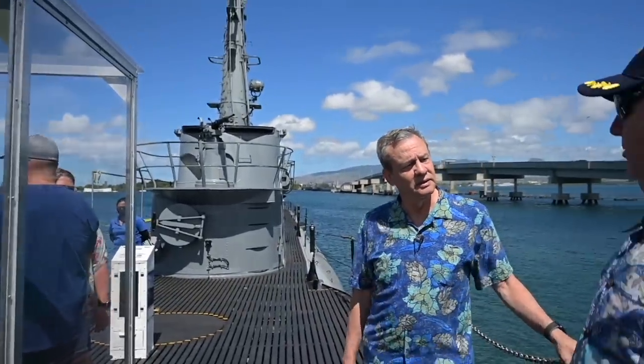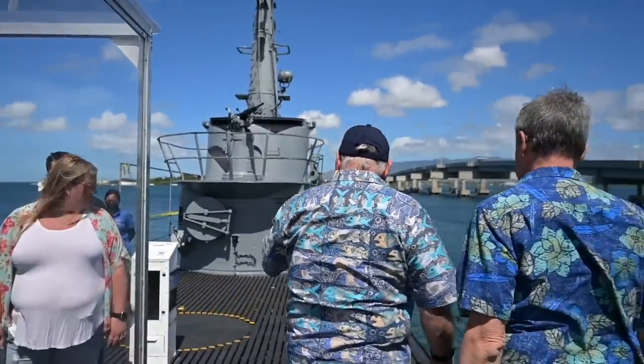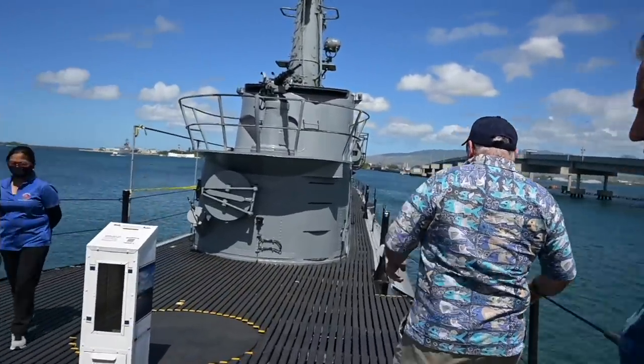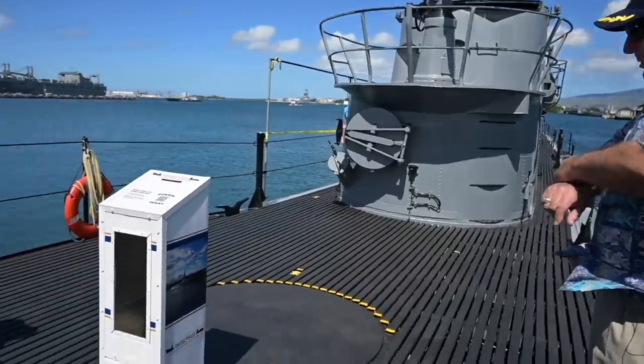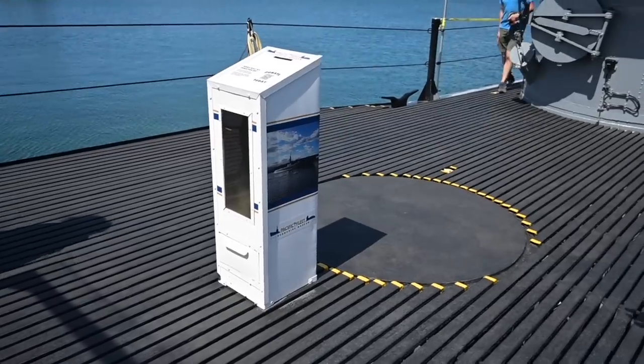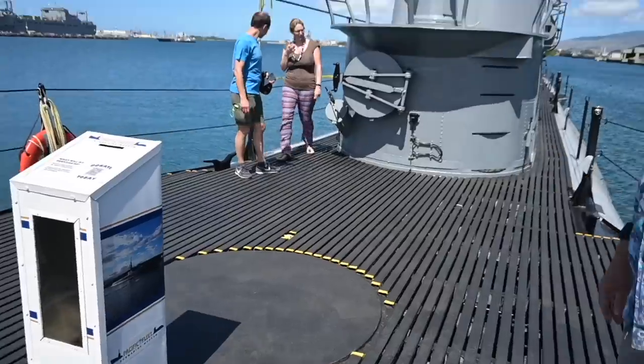So initially, Bowfin had a 4-inch gun. It was back here on where this round plate is. The mount's still there. But during her major maintenance period, I'll call it, here on the West Coast of the United States, this gun was removed and a 5-inch gun was added to the stern.